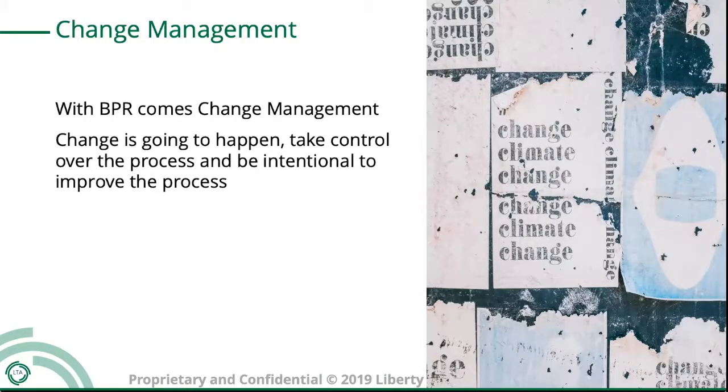Change management. This may be one of the biggest components that we're going to talk about today. So with BPR comes change management. Change is going to happen. You have to control that change. You have to communicate that change, and you have to make sure that people understand why change is happening. The what's in it for me syndrome. But it's also critical because that's part of the adoption of the future state, part of the adoption of any system you may be putting in place, whether it be your current system that you're just reconfiguring or whether it be a new system. Change is going to happen.